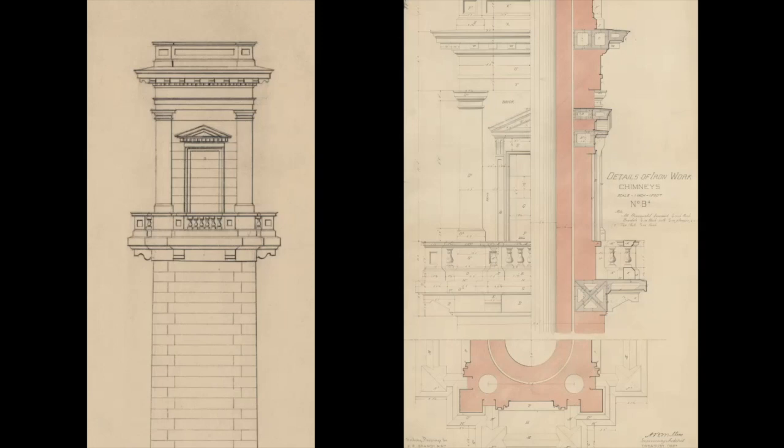Now, to turn to something else, let's see some other drawing types that are found in this group from the National Archives. And many of these drawings are details of the stonework.